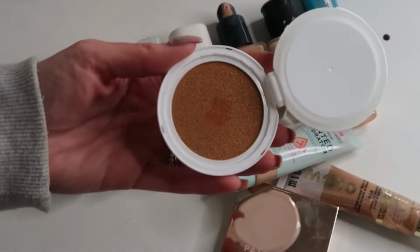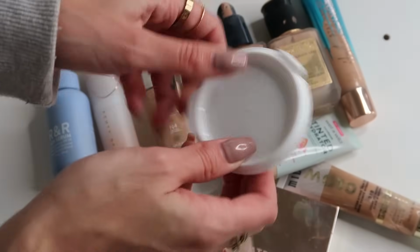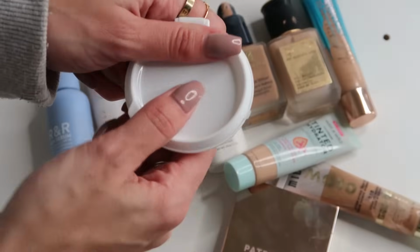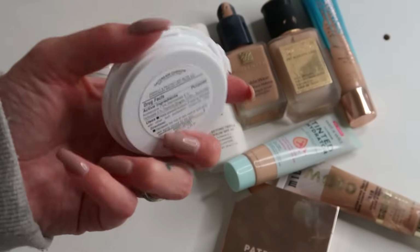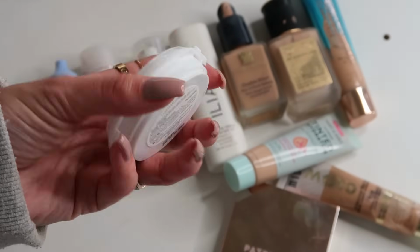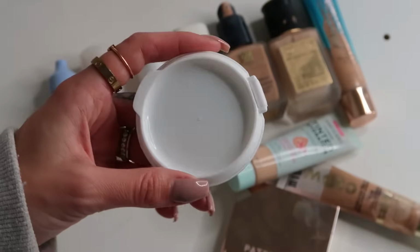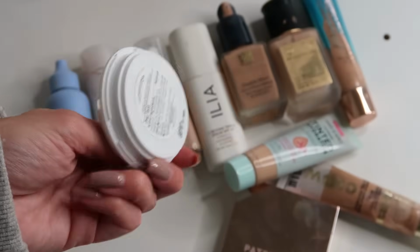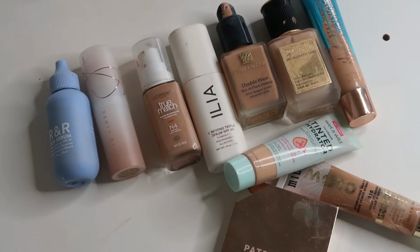I think the packaging kind of fell apart, and it just got tucked into a drawer and I forgot about it. But I used to really like cushion foundations. I remember there was a certain point in 2016 YouTube where, I don't remember if it was L'Oreal or someone like that, had the cushion foundation, and it was all the rage, and there were so many videos about it. This one I didn't even remember I had in my collection, so I will be decluttering that one.